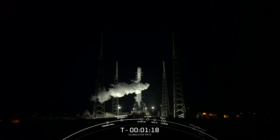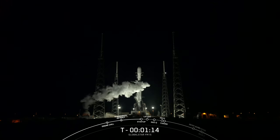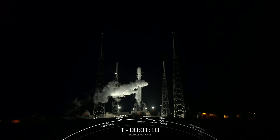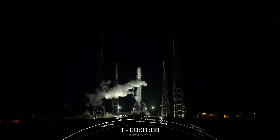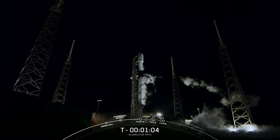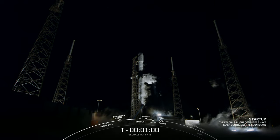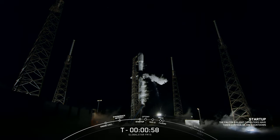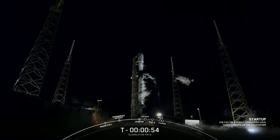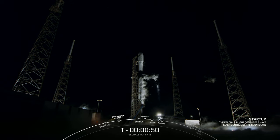And we are coming up on T-minus 1 minute. That will be when Falcon 9 is in startup. We should hear that call out for startup. And that's when the flight computers take over the launch countdown. This vehicle is autonomous, so at the T-minus 1 minute mark, the computers take over the vehicle. Falcon 9 is in startup. And there's that call out. Now just waiting for the final call from the launch director here in a few seconds.